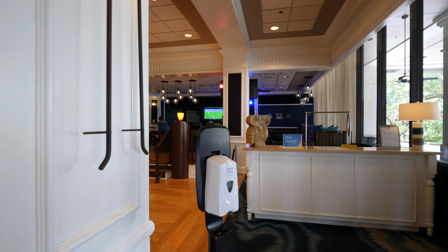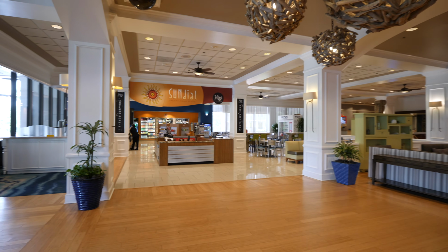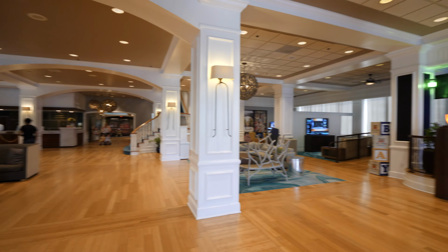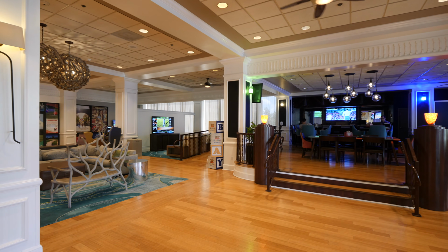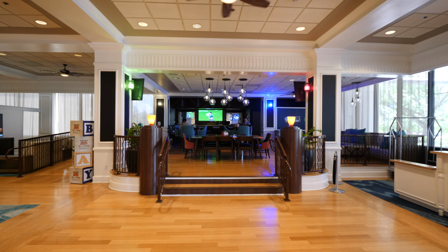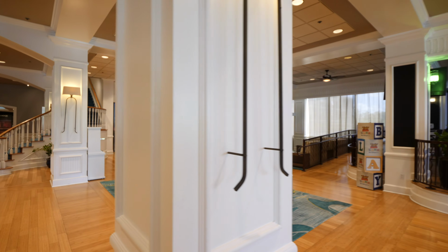So of course you have your hand sanitizer right there. And it's nice and big and spacious, guys. Wow, it looks really nice. As you walk in, it looks very, very nice. Just a nice kind of classic decor, very clean. And you can see they have a big screen TV over there. They're playing the Euros right now because it's still the Euro Cup. You can probably sit there at night, maybe have some drinks. I'm not sure yet.